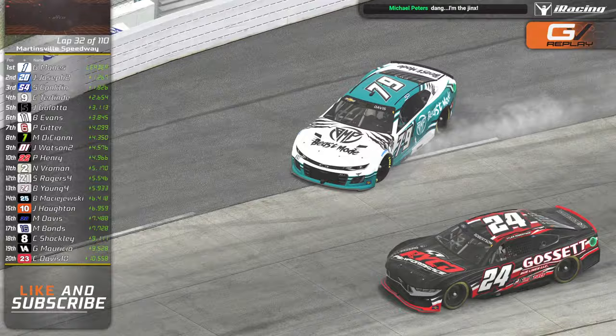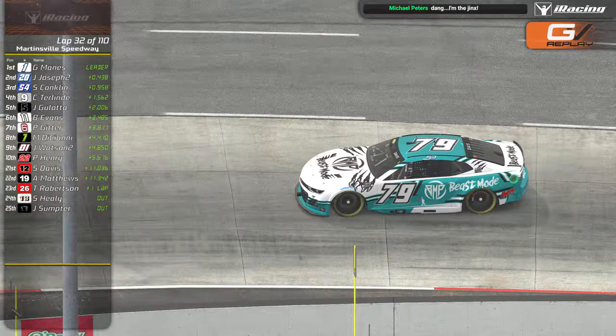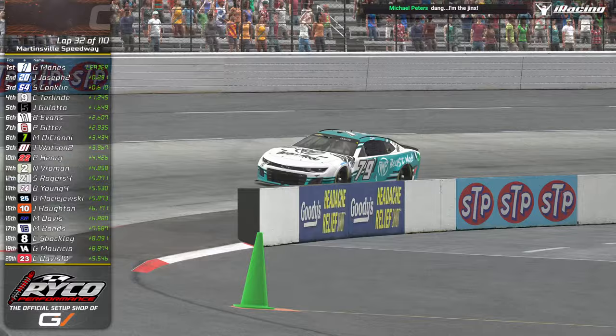There you see the issue of the 79 machine once again having a little bit of trouble, but is able to gather it back up for Shane Davis. Looks like there may have been another incident in front of him as well. Absolutely here. So fourth caution so far, about 11 away before we hit the 15 mark.